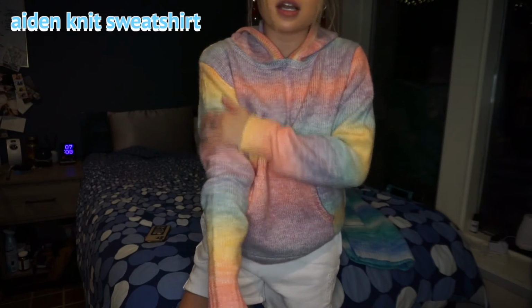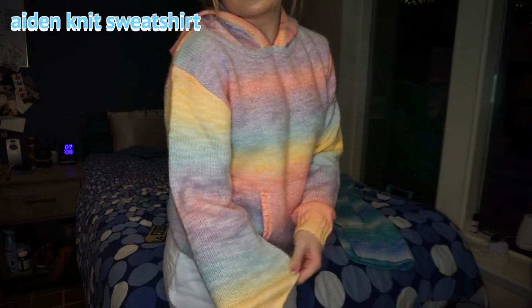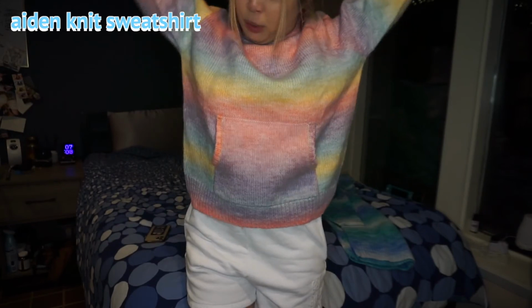Yeah, what is this called? I forgot what this hoodie is called, but oh my god, it is soft. It's a beautiful knit. It's not itchy or anything. It's got stretch, beautiful colors. Oh, it's a good hood. I don't like hoods that are too short, you know? I like ones that fully go over my face, you know? If that makes sense.